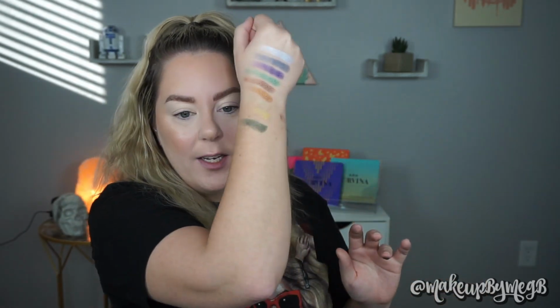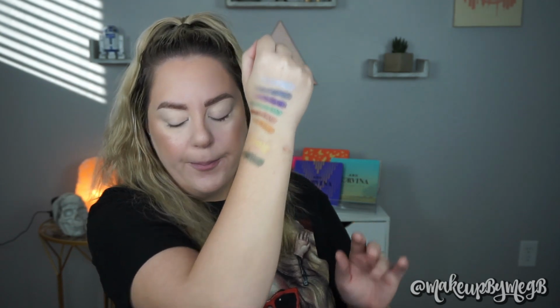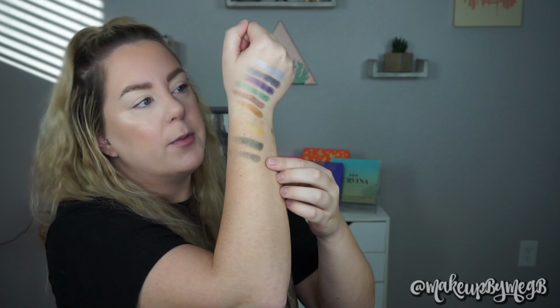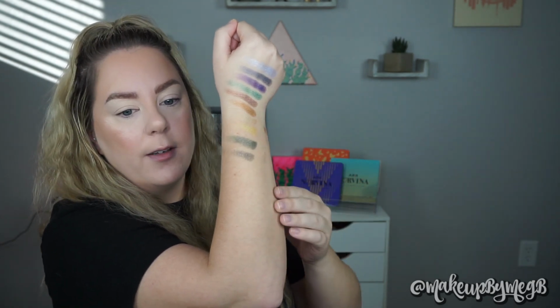Here we have Smoky Quartz, which has a little bit of a green undertone to it. It definitely has some green glitter and some green sparkle to it. Here we have Hematite. This looks super nice. This is definitely more of a true space gray versus lapis, which was kind of a purple smoky gray. This one has a lot more shimmer and glitter in it. So you can kind of see the difference between this one and that one. It's a lot more noticeable in person than it is trying to pick it up on camera.